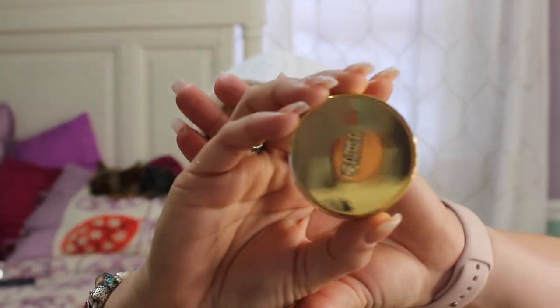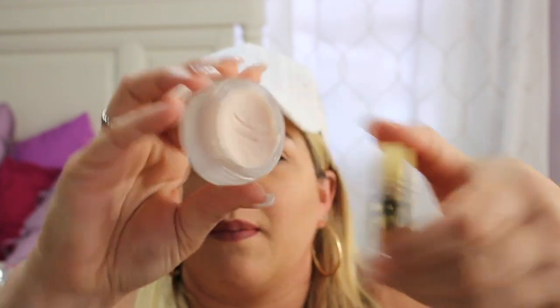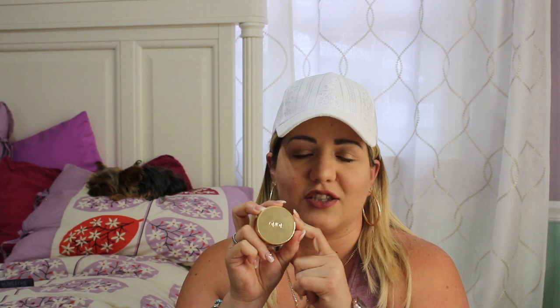My next favorite is this Tarte Smoothing Primer. It comes in this glass. You open it up, looks like this. I don't hear a lot of people talking about this, and I love it. If you're someone that has a lot of texture on your skin, your pores are big, this stuff is for you. It is $39. It smells amazing, and it just gets rid of any imperfection on your face.